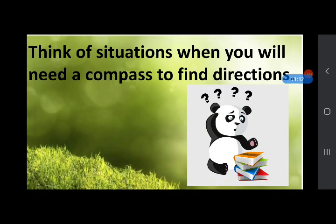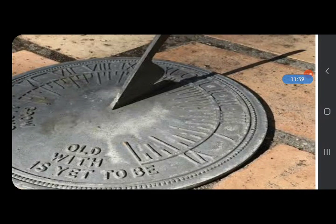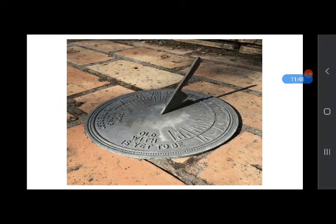And how can we know the directions by observing the polar star? Because the polar star or north star is always visible in the north direction. So when we know north, we can also know other directions. And this is a sundial. People in the early times used to rely on the sun and stars to find directions. With the help of the shadow and numbers written on it, they would be able to find directions. So this sundial belongs to our past. This is very old.